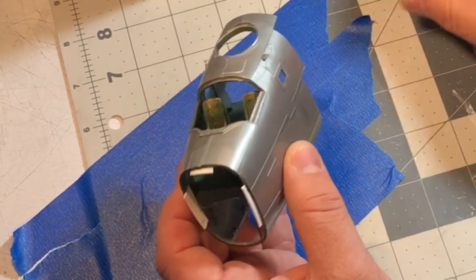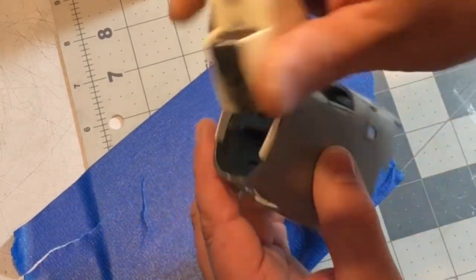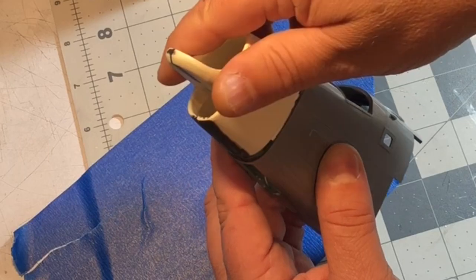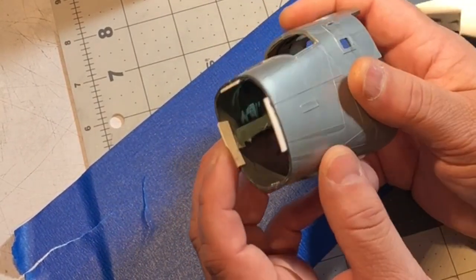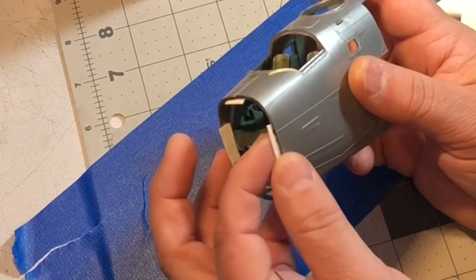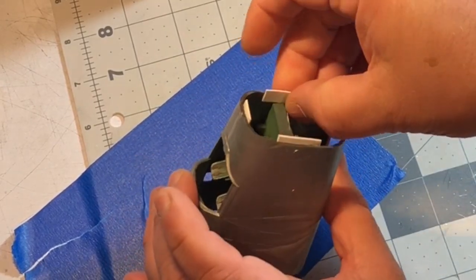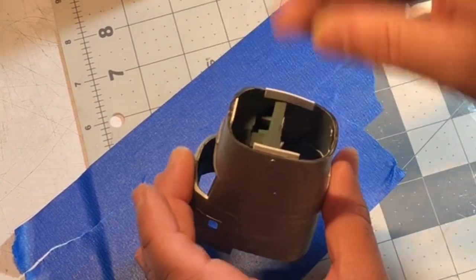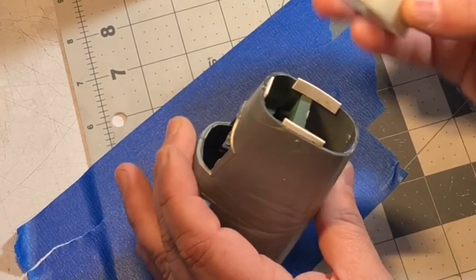But what I want to do now is attach the front to the cockpit portion of the plane. So what I've done is I took some pieces of plastic card and I just glued them to the inside part of the cockpit area in 3 different spots. I didn't do one down here. I don't think that's going to be necessary.